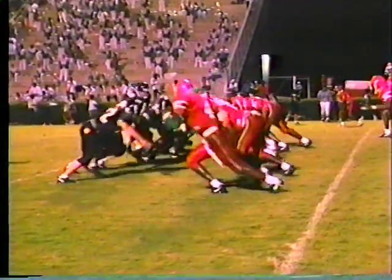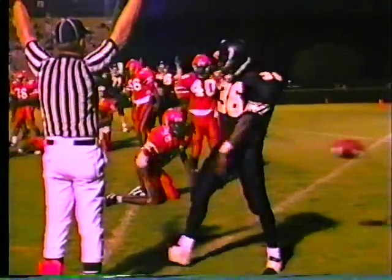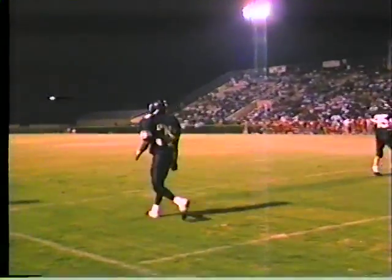3 for 155. Handoff, Wimberly right tackle. He's going to walk in. And he just walks in. Absorbs Anthony Little's hit and steps in the end zone. Buchholz, 34 points. That's big. That's big right there. That is big.